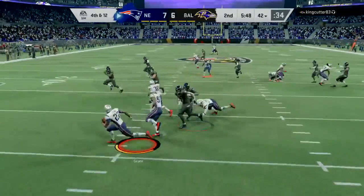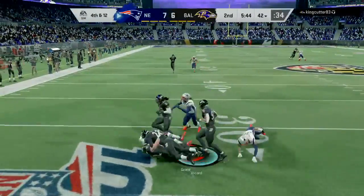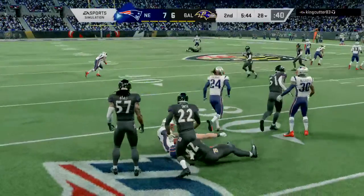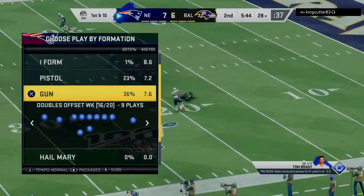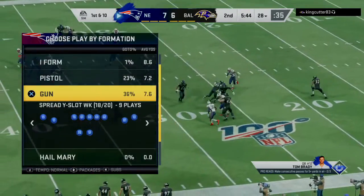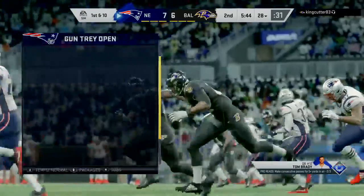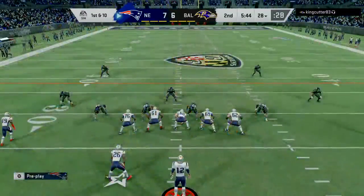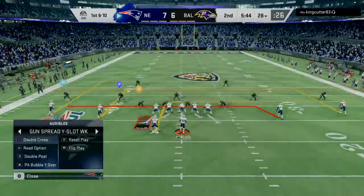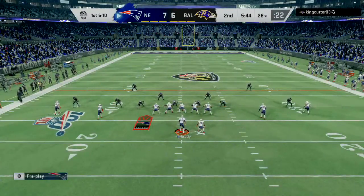Here comes Grant on the return. A very good return that time. 18 yards. And the Patriots take over. The Pats at the line, ready to go. And thus far, the weather has not slowed this offense down one bit. They've looked good so far in the first half.